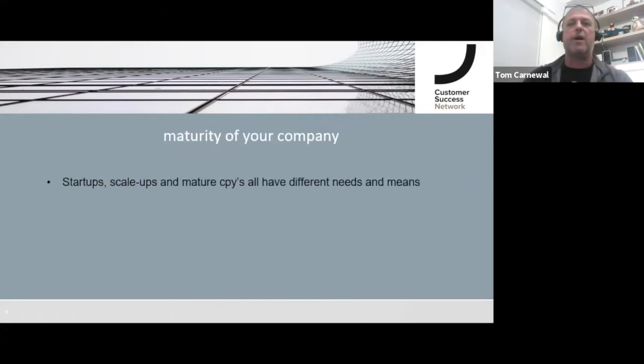First of all, the maturity of your company. Well, it is obvious that startups, scale-ups, and mature companies all have different needs and means when it comes to customer success, right? When is the exact time to start your CRM? Well, honestly, regardless of whether you're a startup, a scale-up, or a mature company, it's now. You should already be doing it, right? So that's the only thing that basically counts for all types of companies. You should already be doing CRM. When is the right time to start CSM? Same thing. Start from the very beginning.